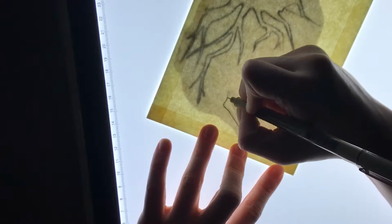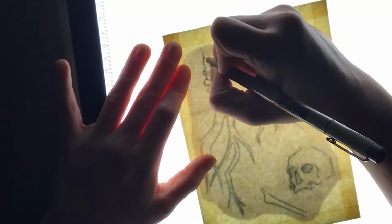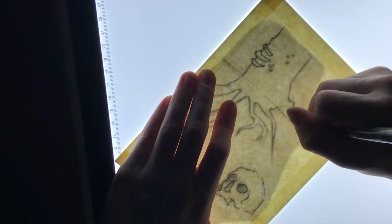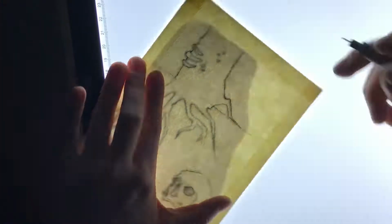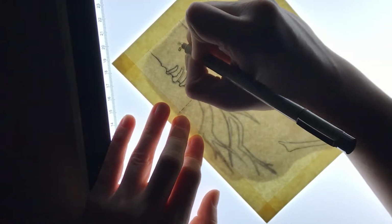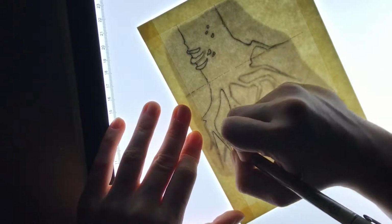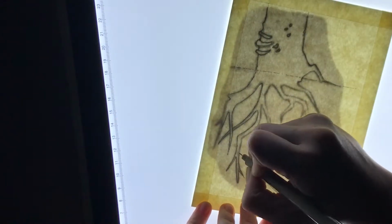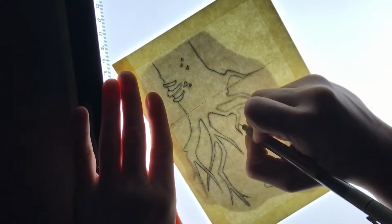The first thing that came to mind when I saw the prompt was actually underwater, not underground. I tried to do a couple of little thumbnails, but the more I tried to develop it, the more I realized that theme-wise it didn't really fit with the rest of my pieces, which wouldn't have been the end of the world, but I did decide to try a couple of different concepts out as well, and ultimately I decided that tree roots fit a lot better.